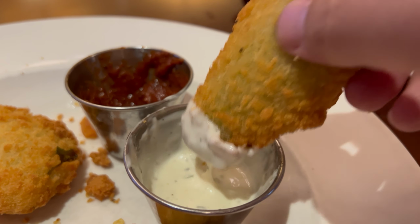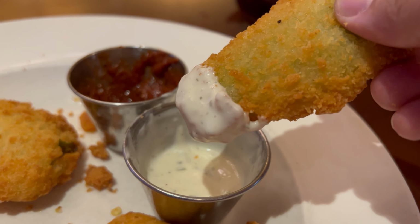And the last appetizer from this sampler platter is the fried zucchini. I'm gonna go and dip it into some of the ranch dressing here. Let's give it a bite. You know, I'd say that's just okay.